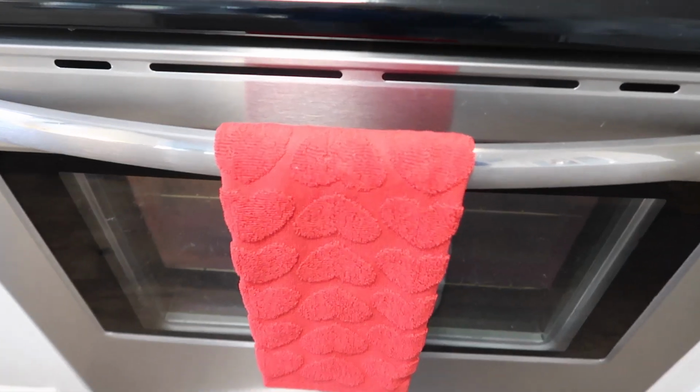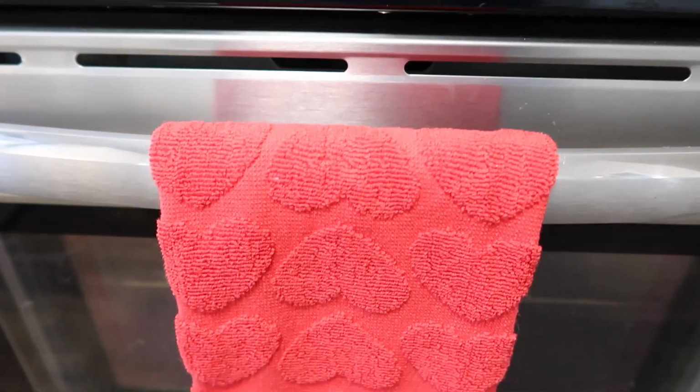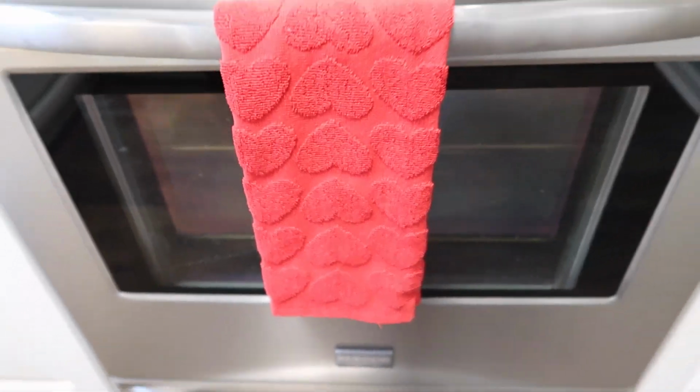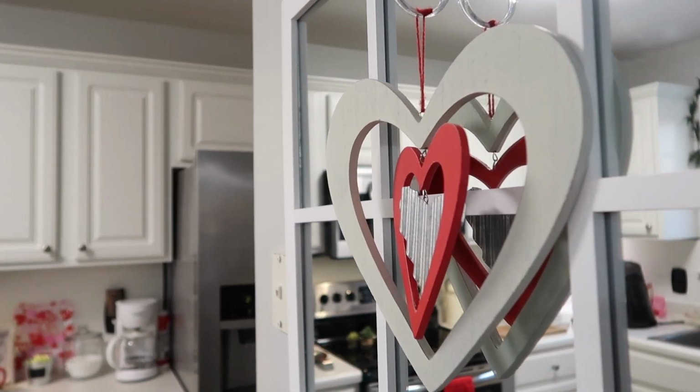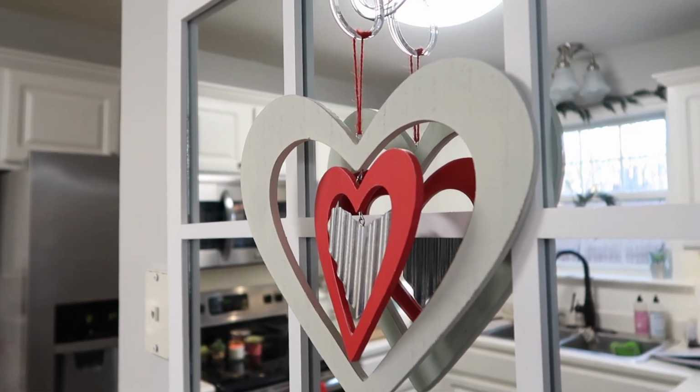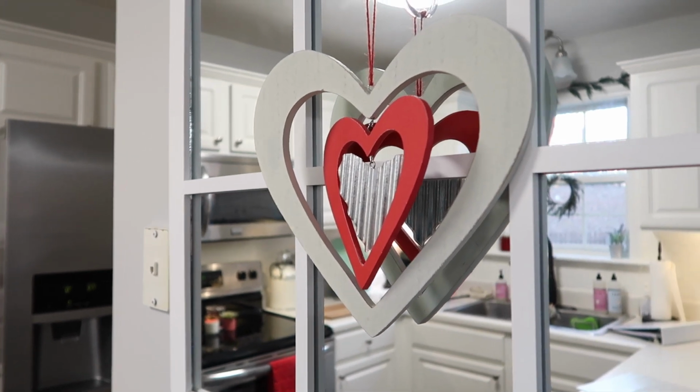I would love to get another hand towel to add up here, but this one will do for now. It's just a simple red one with hearts on it. The last thing that I had that was mine is this simple heart that's got the tin in the middle that kind of matches my banner in the living room.